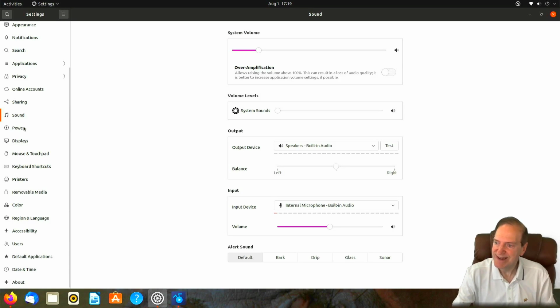And then there's our sound settings, a very nice looking setup here, really easy to work with again. And I do like how everything's spread out all in one area. It looks like it's really nice to get to. And we got a bark sound. Nice. So pretty cool little sound effects in there.